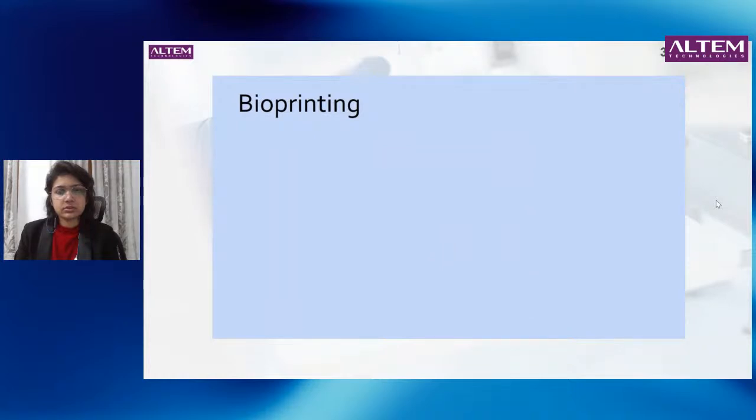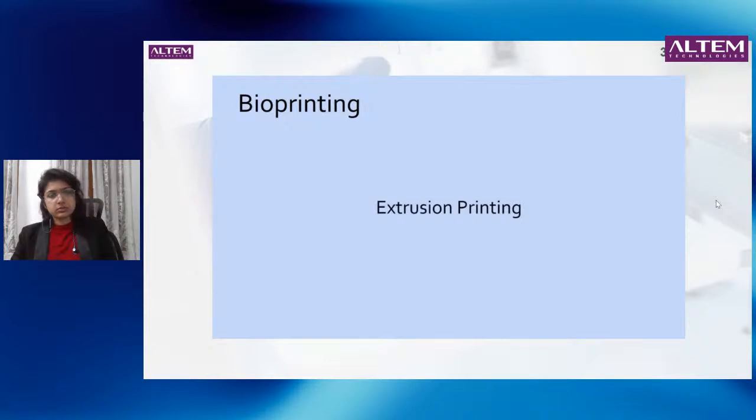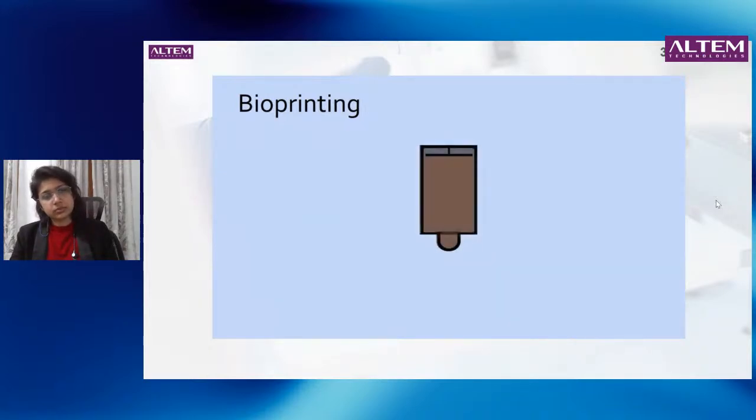There's not just one method of bioprinting. Different types include inkjet printing, acoustic printing, and laser printing. The most common type of bioprinting, however, is extrusion printing. This method is probably how you would normally think of 3D printing. The bioink is loaded into a printing chamber and is pushed out a round nozzle. The nozzle produces a tiny filament that is often around 400 microns in diameter, or about the thickness of 4 pieces of paper.